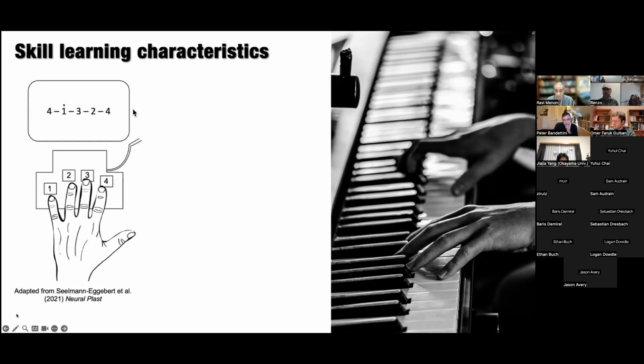The way that we study skill learning in the lab is we use a task very similar to this piano example, where we display a symbolic key press sequence on the screen, similar to a piece of sheet music, and then the participant learns to play this sequence repeatedly as quickly and as accurately as possible. The goal is to increase their speed while maintaining their accuracy after several rounds of practice.